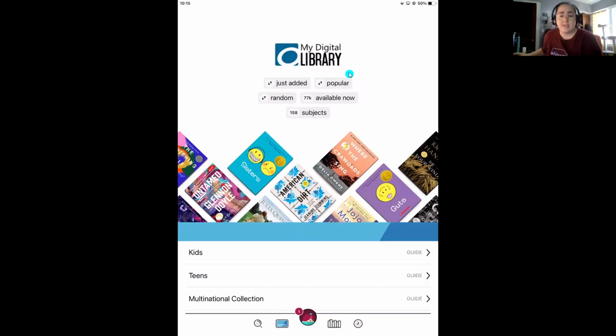So up at the top of this page here, first I want to point out these filters. This is where I really like to start out a lot of my browsing, because it's a nice, easy way to tap in and look at books that are just added into the library's digital collection or available now. This is going to be a filter that you can pop into if you want to look for books that don't have any waiting lists. And then, of course, subjects, one of my favorite ways, if you want to specifically look for a mystery title or a historical fiction title, you can tap subjects here and look by genre. So those filters at the top, a really nice, easy way to get started browsing.